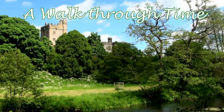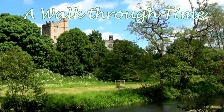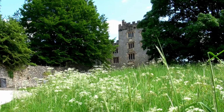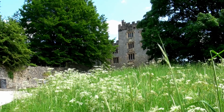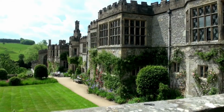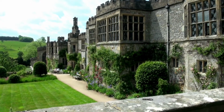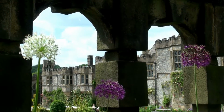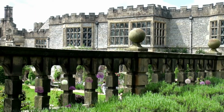Deep in the heart of the Derbyshire countryside, nestling in the valley of the River Wye, lies Haddon Hall. Haddon is a good example of an English manor house and presents visitors with a fine example of medieval and Tudor architecture.